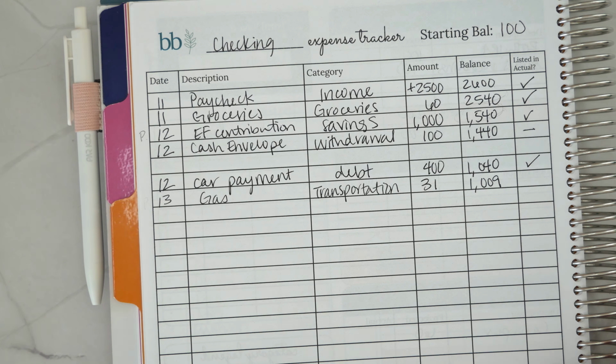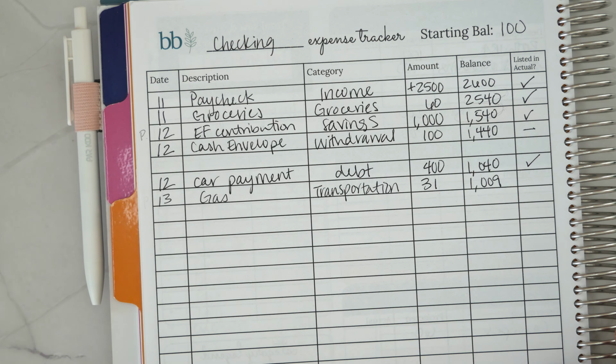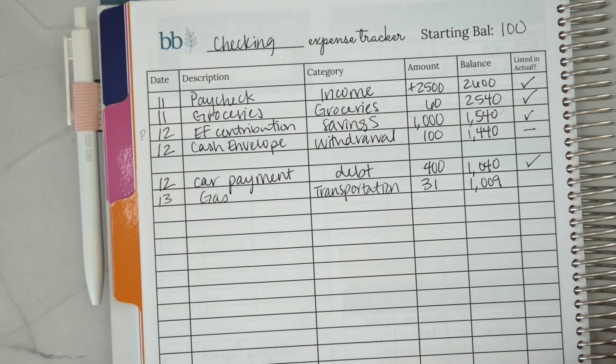You don't sit down to your expense tracker and find that you're 20 cents off and you don't know why, and it'll drive you mad. You won't have that problem if you're doing this every day, because you're going to be so intimately familiar with what's going on that you won't miss a beat.